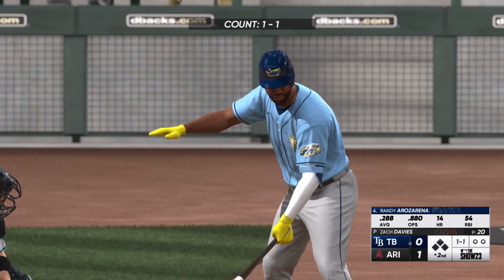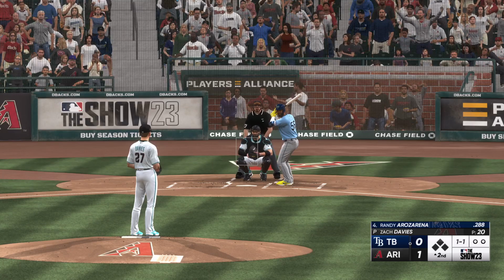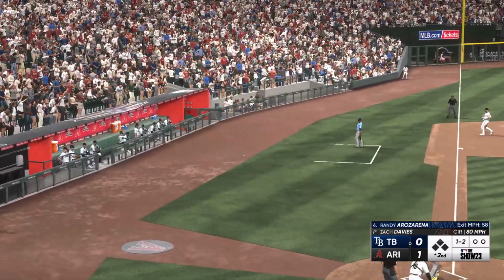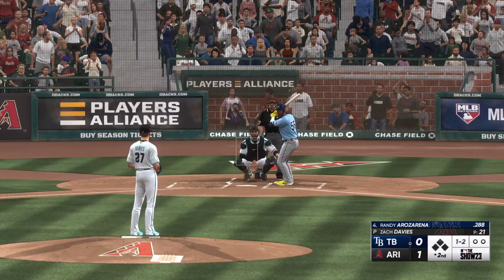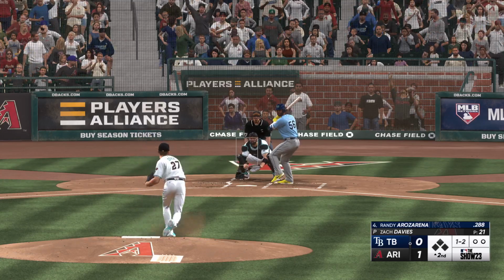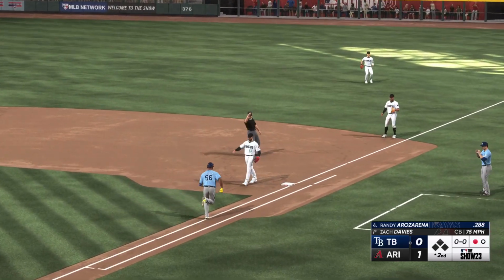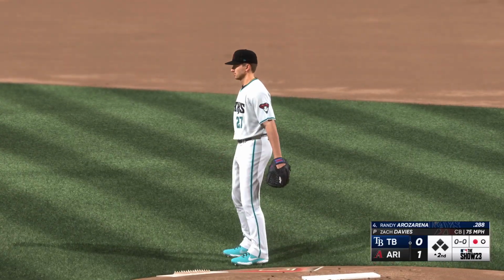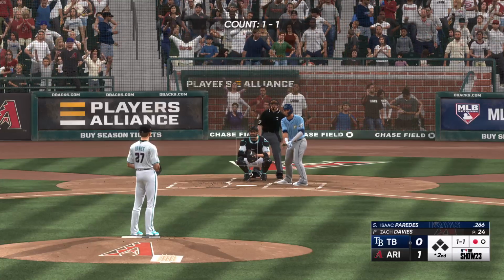Back here in the desert, top of the second. Now it's Randy Arozarena. The wind, the kick, and the 1-2. In the dirt. Tosses to first. They get the out on Arozarena. Well, big power guy right there and generating so much bat speed. It's hard to bring that to a halt once you've committed. They tried to check the swing, just couldn't do it.